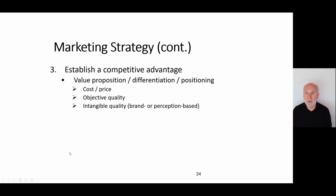Well, one of the most important things is step 3, establishing the competitive advantage. That comes with the value proposition, which we just did. It really shows the differentiation and the positioning, but it also includes your price-cost ratio, the objective quality, and of course the intangibles. And here again is the brand, the very important factor, the perception-based aspect of your offerings. What is the customer thinking of the stuff you bring to the market? Are you bringing something really unique? That is absolutely important to establish your competitive advantage.